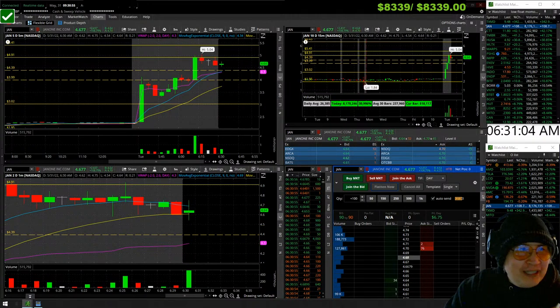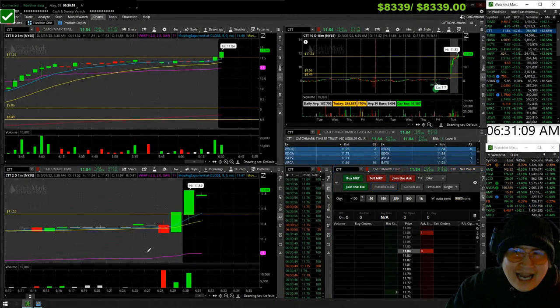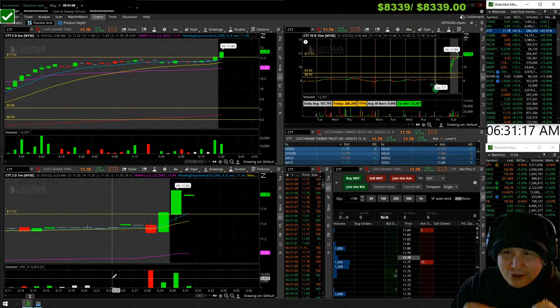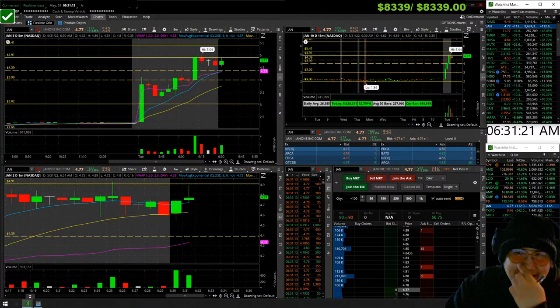Beautiful, beautiful trade. CTT going up. CTT high alert. It has a 45 million float, man. This is definitely not one I'm going to trade, though. I'm going to trade JAN.